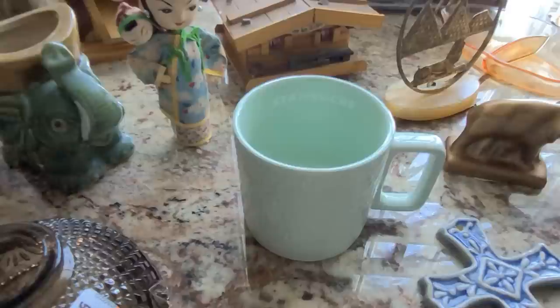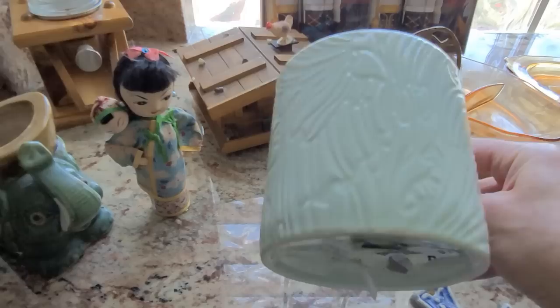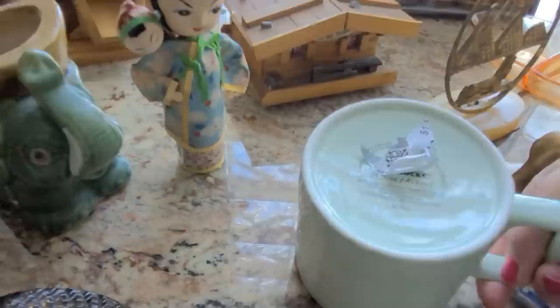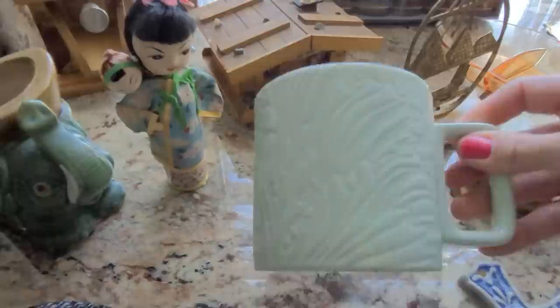This is a lovely minty green Starbucks mug. It almost has a wood-like floral pattern in relief on there. I've peeled the label. It's dated 2022. It's in lovely condition. No chips or cracks. Has Starbucks on the inside. I paid $2 for it, and I'm going to ask $20.